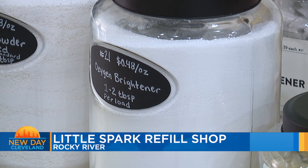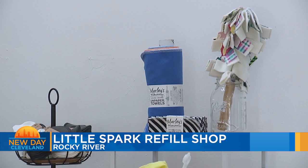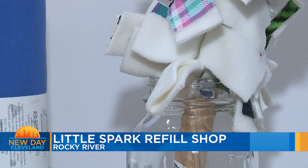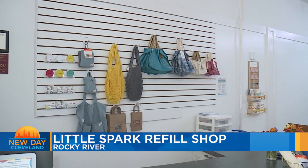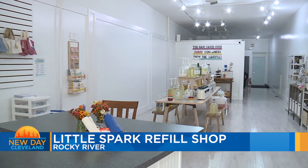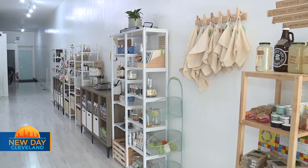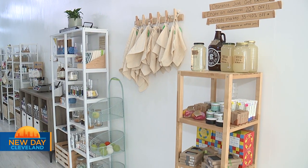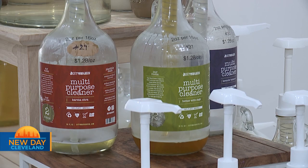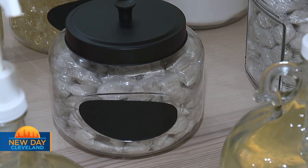Being able to help the community refill and become more eco-conscious has been really amazing. Honestly, I think our customers are the best part of what we do at Little Spork, because they spread the word and they share with their friends what we do and how you can become more sustainable. We have many customers come in and say, hey, I just heard about you, can you tell me more? And we walk them through this sustainable journey, and by the end of it, they're like, this is so easy, I can do this at home.